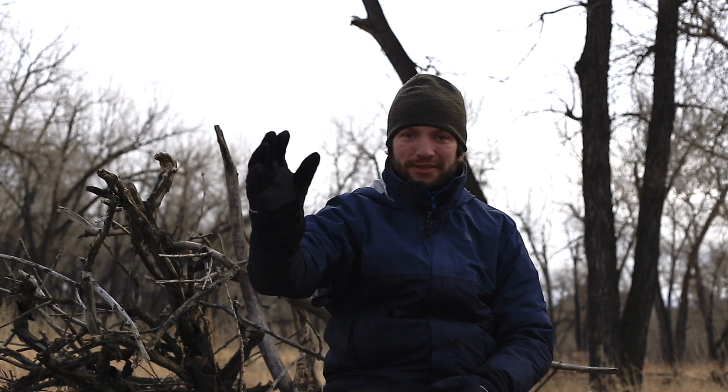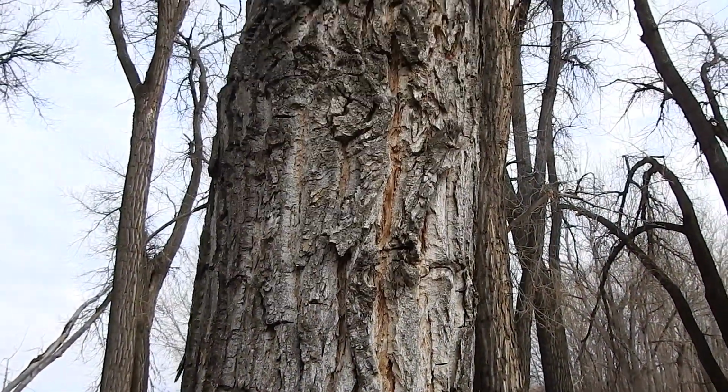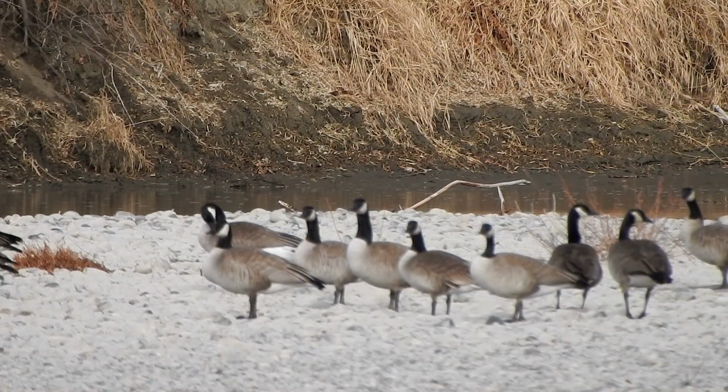Good morning. So today I'm out by the woods by Howrey Island in eastern Montana. We got the Yellowstone River on one side and these beautiful deciduous trees on the other. I can already see flocks of geese around the riverside hanging around on the gravel bed, and other geese overhead. There are all sorts of wildlife in the woods around me, and it's just going to be a beautiful day of hiking out in eastern Montana.